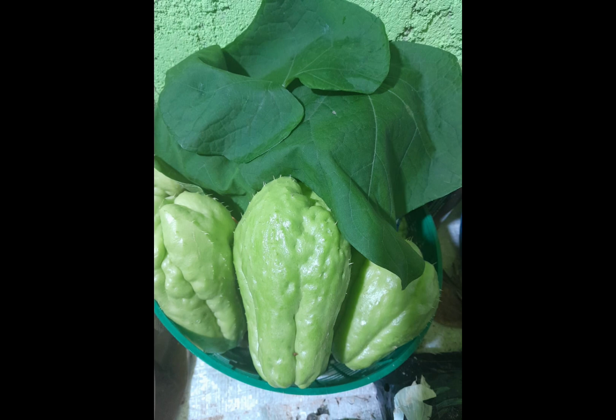And a single chayote plant can bear as many as 150 fruits in one growing season. Chayote basically has a crunchy texture and its flavor is mildly sweet, which can be compared to the taste of pumpkin or butternut squash.